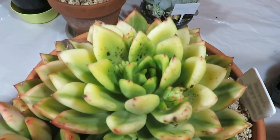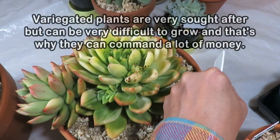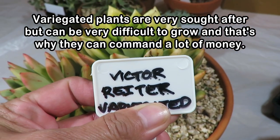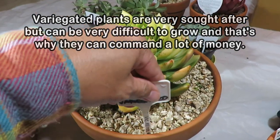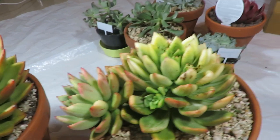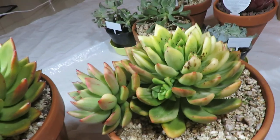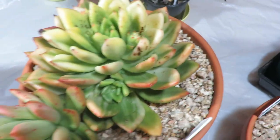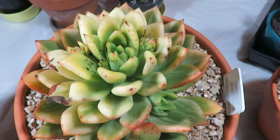So this one is a variegated Victor Reta. But, hang on, the label says Victor Reta with an I, so R-E-I-T-E-R. So I don't know if they're the same one or different, or people just misspelled the name. Anyway, sorry, I'm apologizing for someone murdering your name. But anyway, this one is a variegated form. I'll just turn it so you can see that. That's just gorgeous. Beautiful. So you can see the variegations or the lines there.